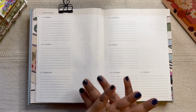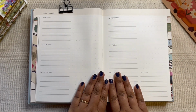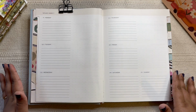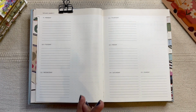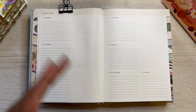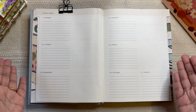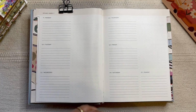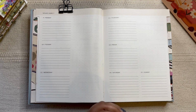For the purpose of this particular video, I am using the Ink Bucket planner, but you don't really need to have an Ink Bucket planner to follow these steps. Most of the planners are laid out this way, weeks on 2 pages, starts on a Monday or a Sunday and has 7 days across 2 pages. But even if you're using a daily planner, you can absolutely follow these tips, not a problem at all.